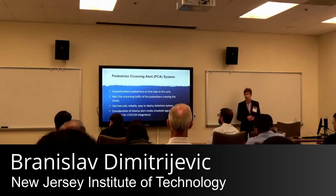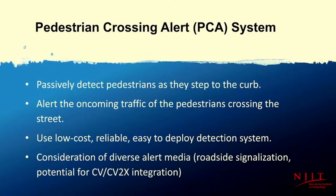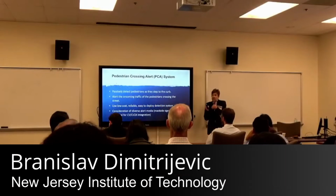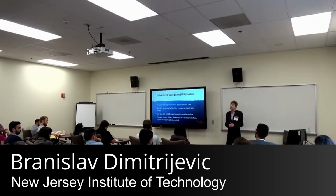So we came up with this idea. We called it a pedestrian crossing alert system, but it's essentially a detector that will detect pedestrians without them actually doing anything. So no push button, nothing. Pedestrians are just going to behave as they behave, and some of them, especially at this crossing that we were targeting, know that crossing at that location is not a good idea. It's also illegal, but they do it anyway.